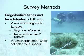Okay, so we're surveying fishes and invertebrates to find out what's there. We have a couple different levels of methods. First of all, for large-bodied fishes and invertebrates, things like urchins and snappers and fish that you can see easily, we just simply swam around and counted them and identified them that way. We would take photographs. If we weren't sure of what a species was, we would collect it, or if it was a fish, we would spear it. So this is relatively easy, to just go around and photograph and count fishes or invertebrates.